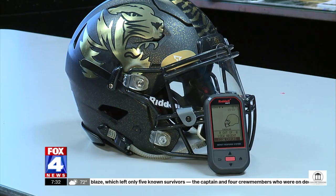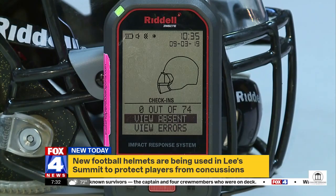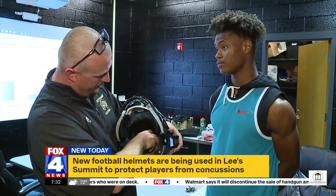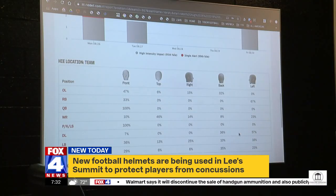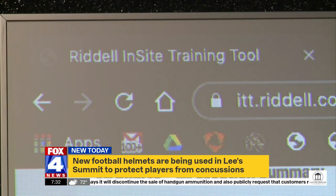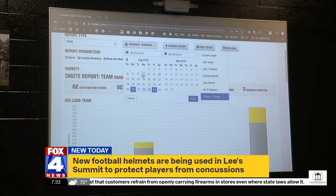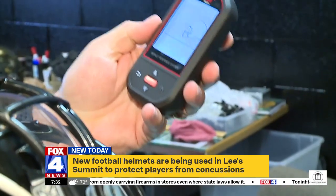Lee's Summit High School this season installed more than 70 sensors inside their players' helmets, one for each helmet. The sensors measure the force of impact, and it designates a color based on how hard a hit is. Trainers carry around handheld monitors that tell them when a kid gets hit hard, then they can check on them right away rather than waiting until that player complains of their head hurting later.